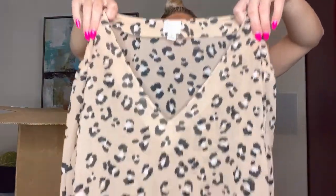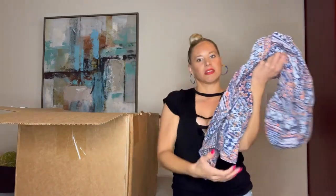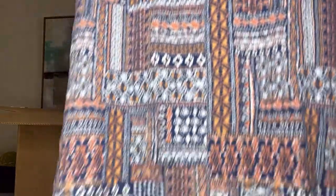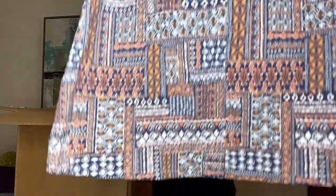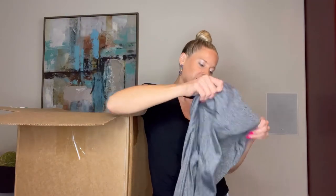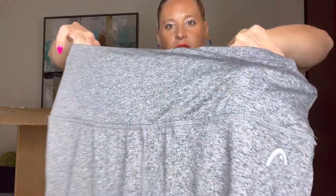This is A New Day, size medium. Nice little animal print going on there. Just a casual work shirt. This is quite a print. It is Blair, petite 2XL. I've never heard of Blair, but it feels like LuLaRoe quality to me. Could be wrong. Maybe it's something very special. I'm not well versed. This is Head. There's that brand tag. They're cropped gray heathered yoga pants or leggings.